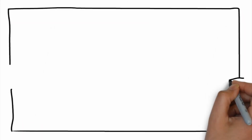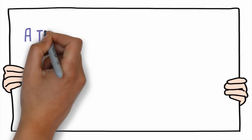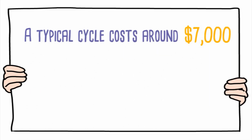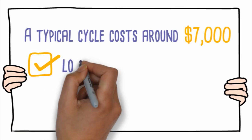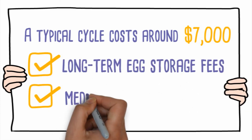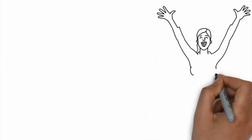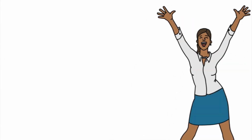Most insurance companies do not cover the egg freezing process. A typical cycle costs around $7,000, but there are also additional fees to consider, including long-term egg storage fees and medication costs.